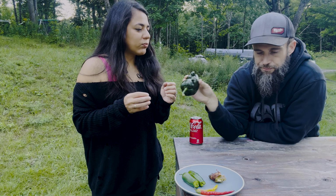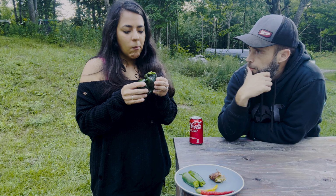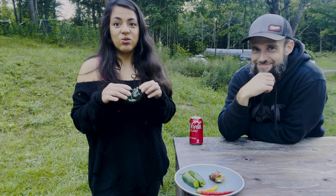That's not spicy. No spice. I think that might be crossbred with a green pepper. I like this one. This is great. Very soothing.